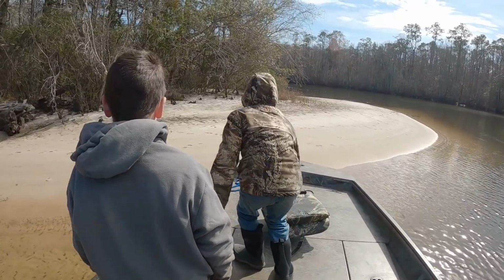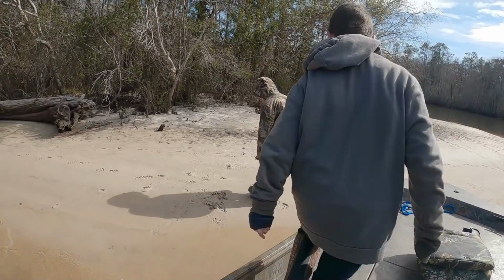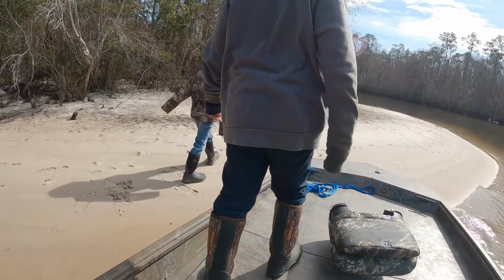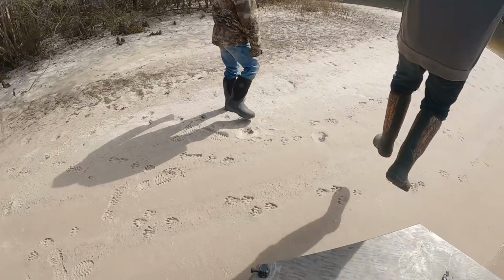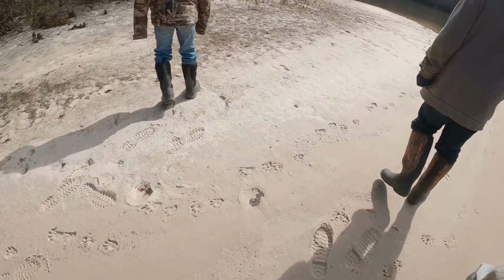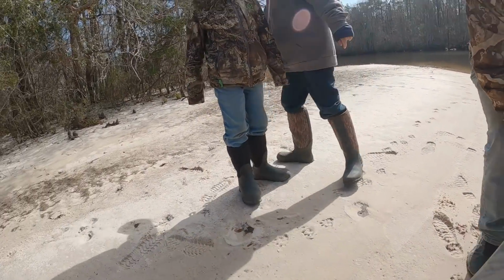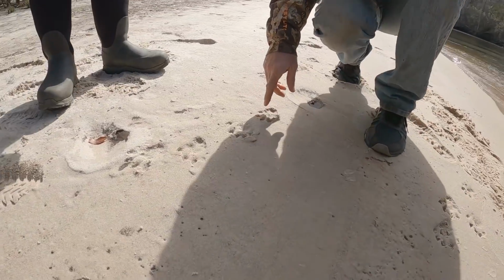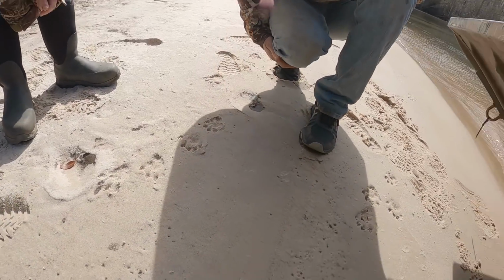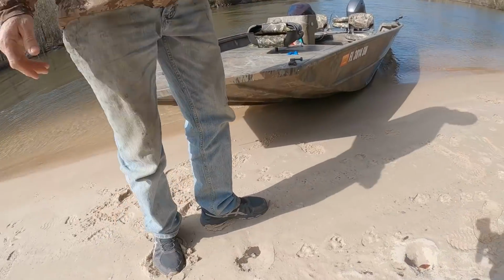What kind of tracks are those? What do you think? Look here. How many toes do they have? Five. Five toes? It's an otter. Oh, good job, buddy. It is an otter.